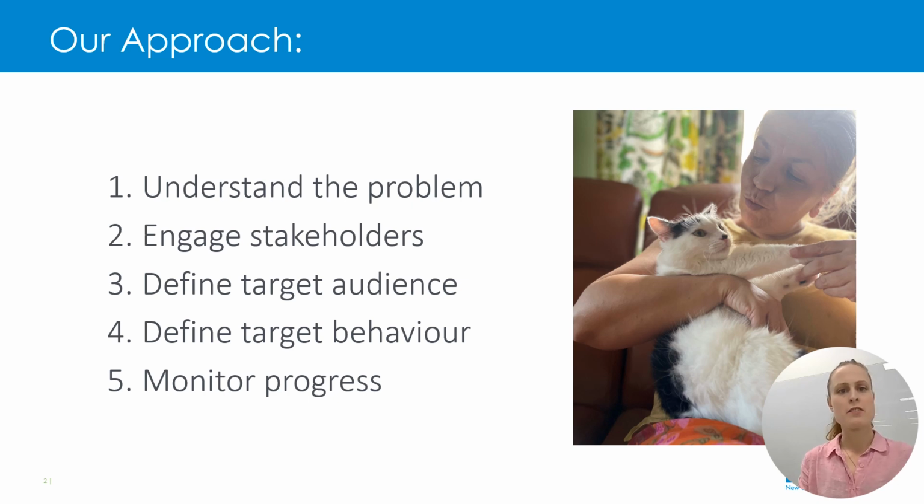The big objective of our unowned cat management is to make sure every cat has a safe and permanent home and someone committed to their ongoing care. So to do this, the first thing we need to do is understand the problem in the local area. This basically means undertaking some stakeholder consultation to find out what are all the factors contributing to the unowned cat challenges in the area. Next, we want to engage all the stakeholders who are involved with unowned cats. Number 3, we want to define exactly whose behaviour we want to change. Then we need to define exactly what do we want them to do. And lastly, number 5, as for any program, we want to monitor our progress.